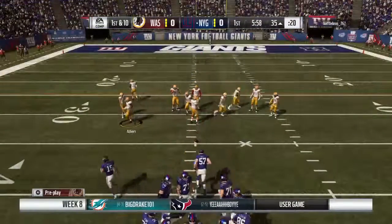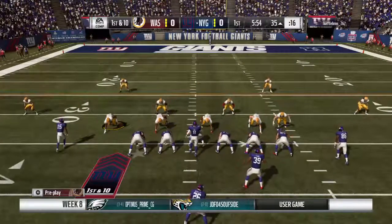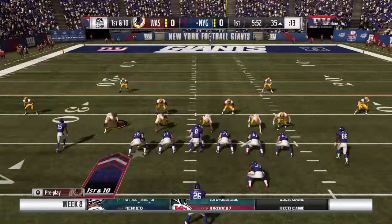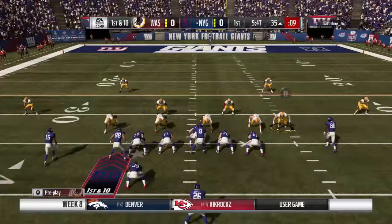I love the momentum that they're showing here early because they did it both ways, right? Threw the ball on first down for a nice chunk of yardage. Came right back and ran the ball. Looks like they got the defense set back on their heels. Let's see if they can keep this moving.